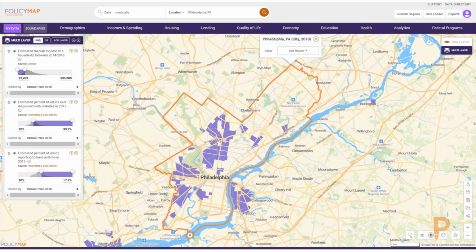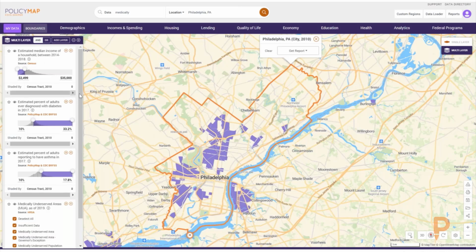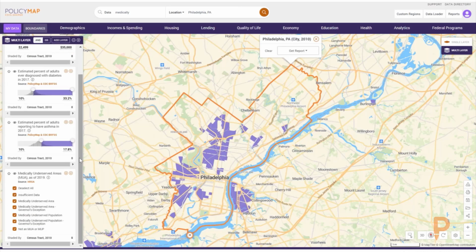This data is as of 2019, and when this loads, it's really what we call categorical data. So it's either a medically underserved area or it's not. And for medically underserved, there's a few categories, but I'm going to take off areas that are not a medically underserved area and areas that have insufficient data. So now we've added a 4th criteria. You could never do this in current PolicyMap. So these are areas, they met those 3 conditions, plus these are medically underserved areas.